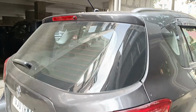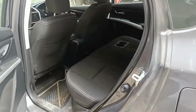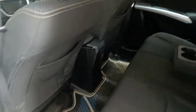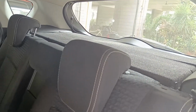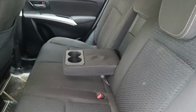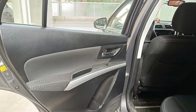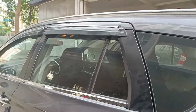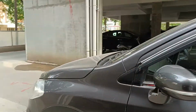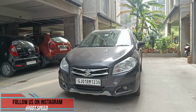You get request sensors on 3 doors, 2 front doors and the rear boot, rear defoggers, and I'll show the back seat real quick. The space is pretty generous. Even for tall people, you won't feel any difficulties, and you can access the boot from here. The car is wide, so 3 people inside is not a very big issue. But there's no rear AC vent over there. That's a small miss. Here's the rear door with a door pocket designed for a 1 liter bottle, and you can see some accessories like rain visors and chrome door handles, and then extra chrome beadings.